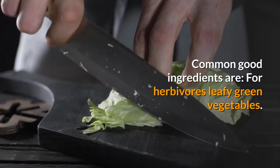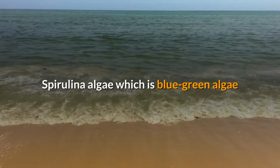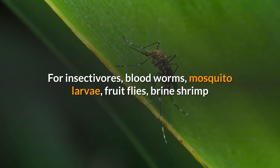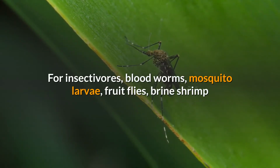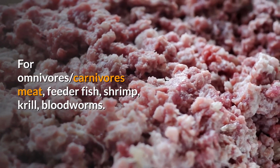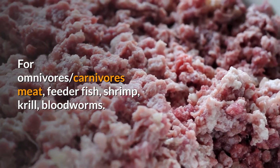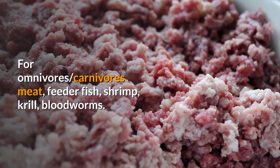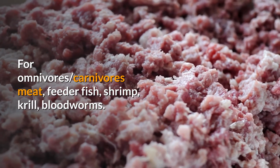Common good ingredients are, for herbivores, leafy green vegetables, and spirulina algae, which is a blue-green algae. For insectivores, bloodworms, mosquito larvae, fruit flies, brine shrimp. For omnivores, meat, feeder fish, shrimp, krill, bloodworms. For omnivores and carnivores, meat, feeder fish, shrimp, krill, bloodworms.